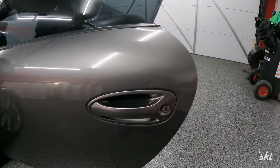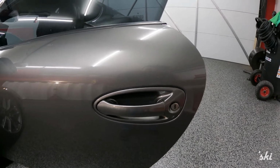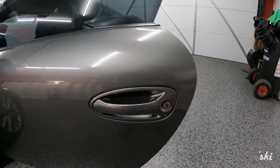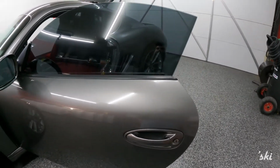Like many Porsches of this era, the plastic pin in the door mechanism is broken and you can't really replace it just by itself. So that's something that if you wanted to fix that, you'd have to replace the entire assembly, which I have not done. I've just been using the key fob to open and close the doors.